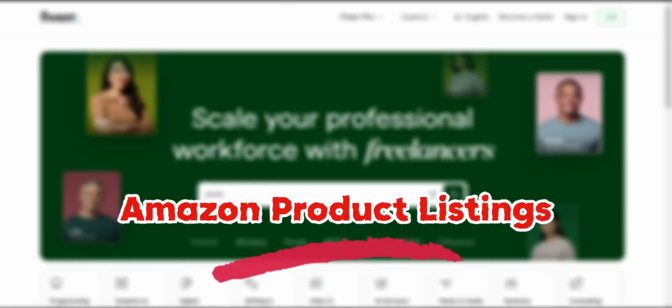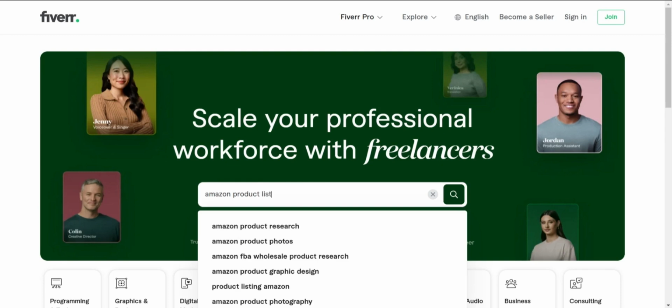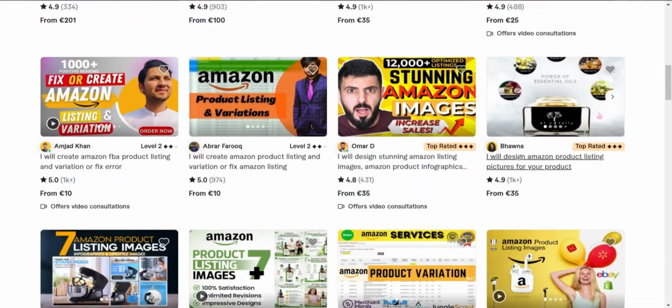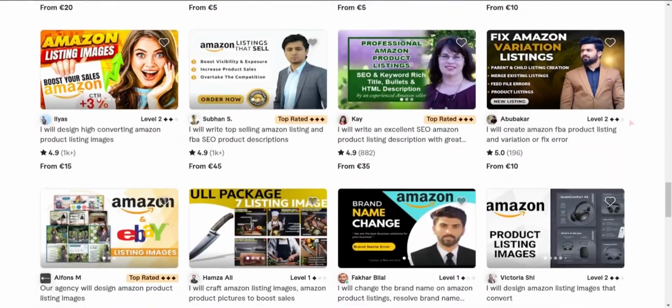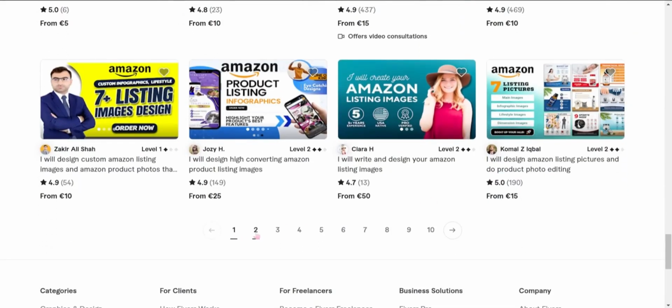Finally, let's talk about Amazon product listings. With millions of sellers on Amazon, standing out is crucial, and that's where you come in. As an Amazon listing expert, you'll create compelling product titles, descriptions, and images that drive sales. Start by learning the basics of Amazon SEO and keyword research. Many sellers pay $50 to $200 per listing, depending on the complexity.